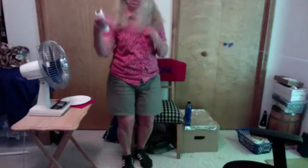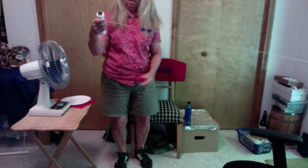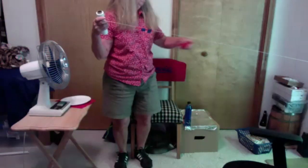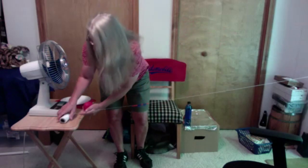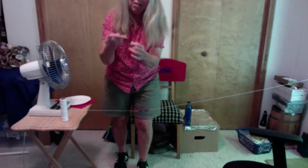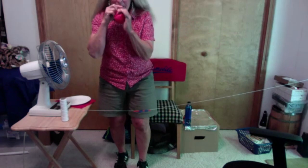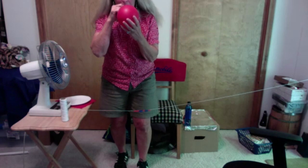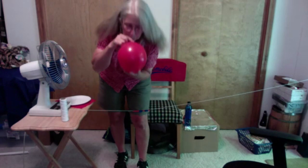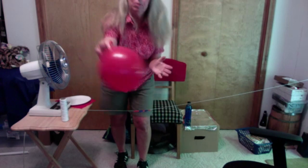Okay, so I have a string and I have a straw and I have some pieces of tape, and this string is attached to my door handle. I have a balloon and a clothespin, and you can have races with this. First, I'm going to blow up the balloon. I need my lungs today. And I blew it up nice and big.